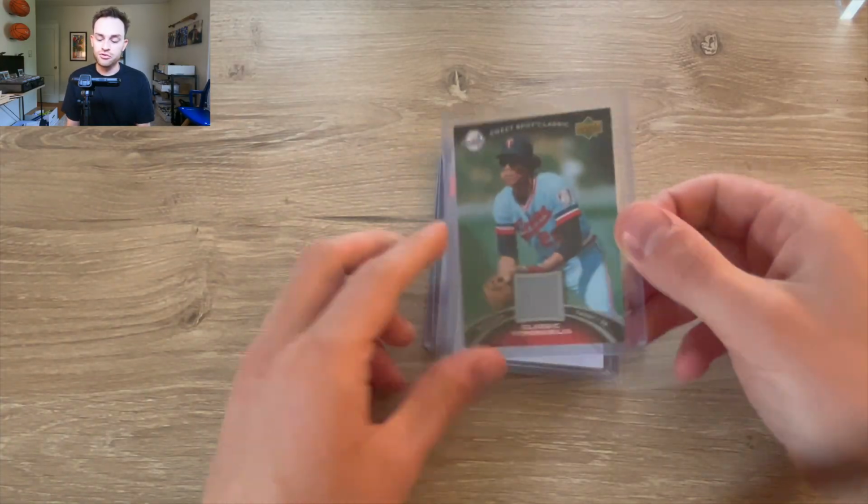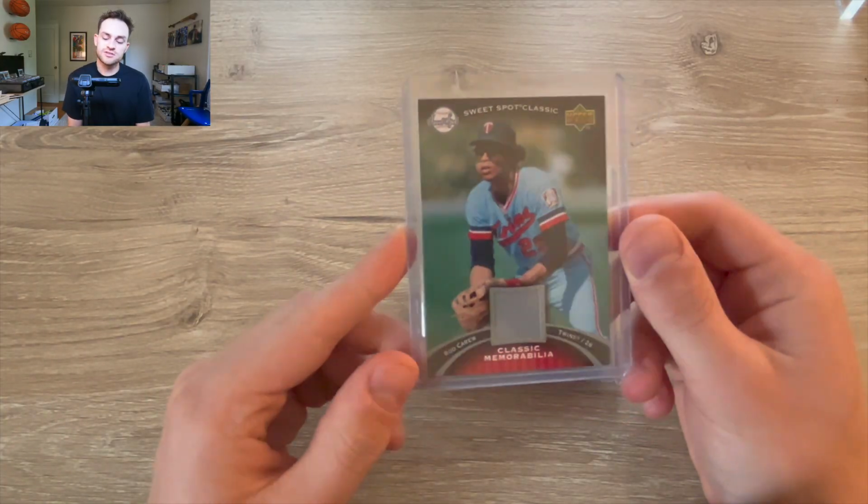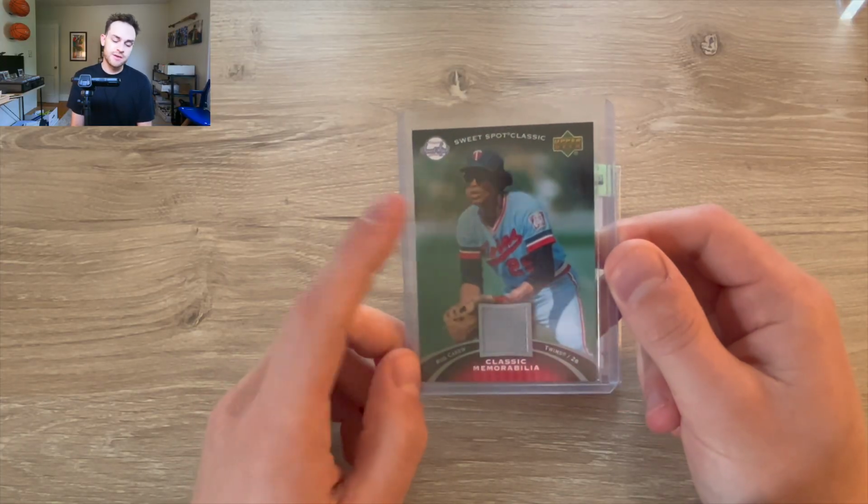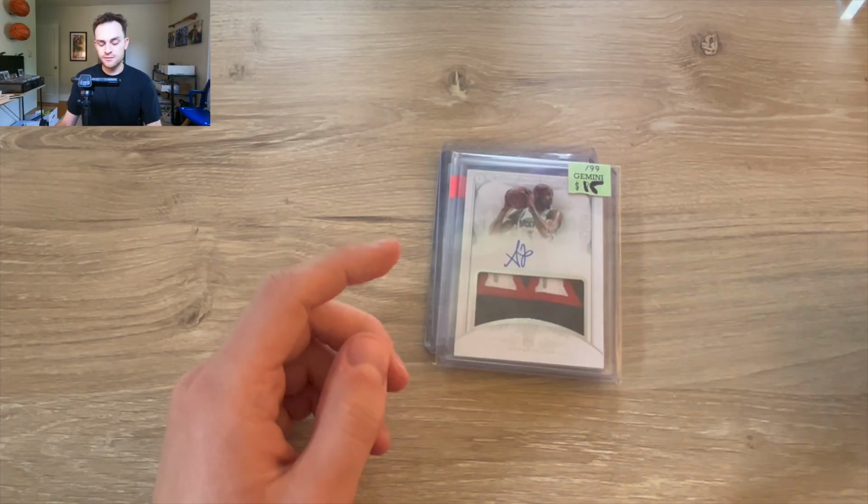And then as we go down the line just a little bit more, how about Rod Carew on the game-used jersey card? I actually just got the Tony Oliva signed of this one back from PSA, so I'll probably try to get that one signed by Rod and throw that into the collection.